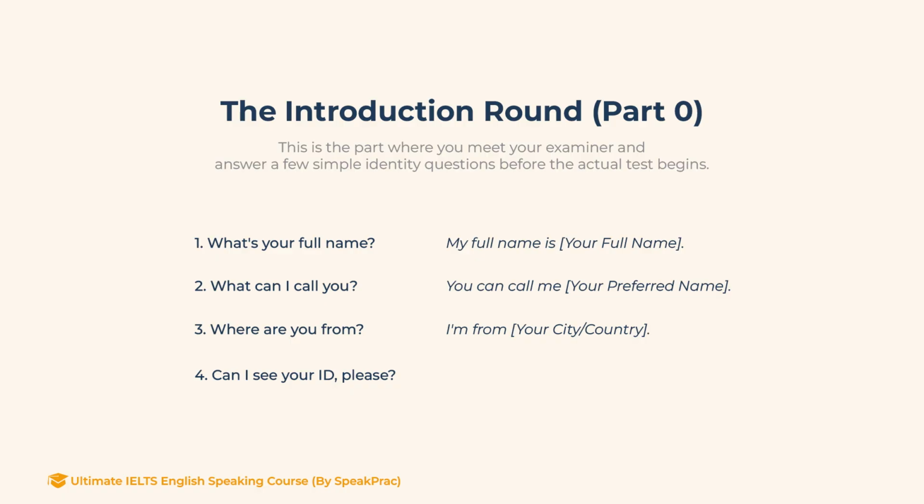4. Can I see your ID, please? Now, to respond to this, a polite, certainly, here you are, or of course, as you hand it over is just perfect. And a golden rule for this moment, while they're carefully checking your ID, just sit quietly. Let them concentrate. Trying to make small talk while they're matching your face to your passport can be a little distracting. And that's it. The introduction round is complete.